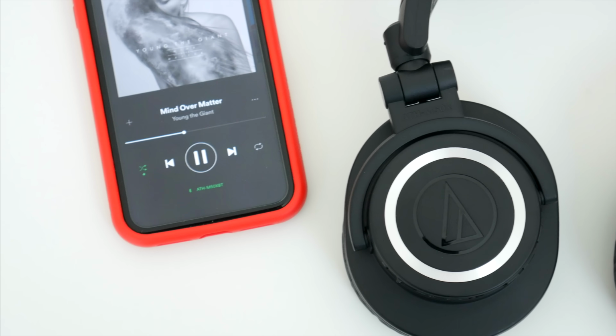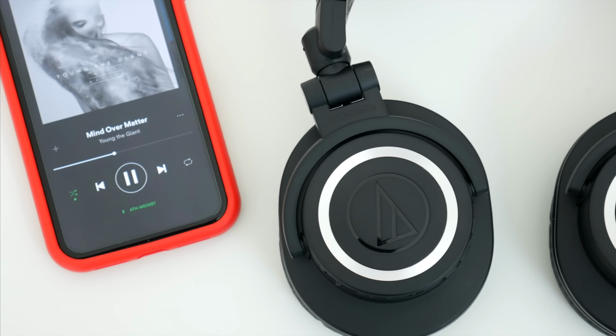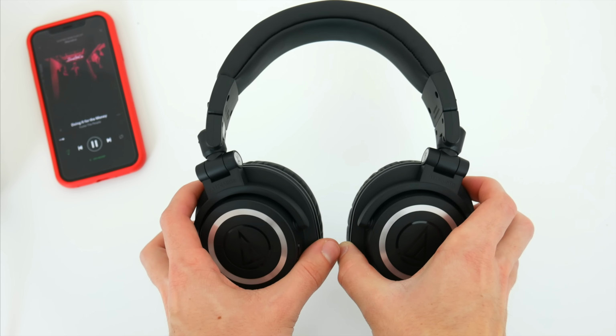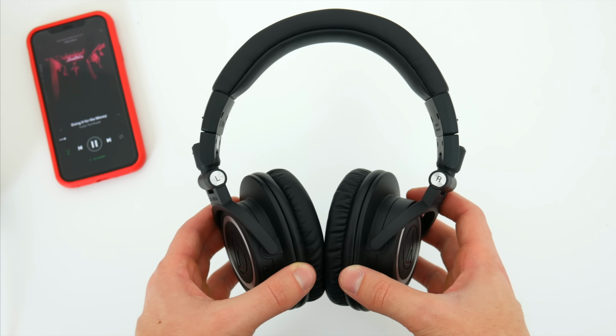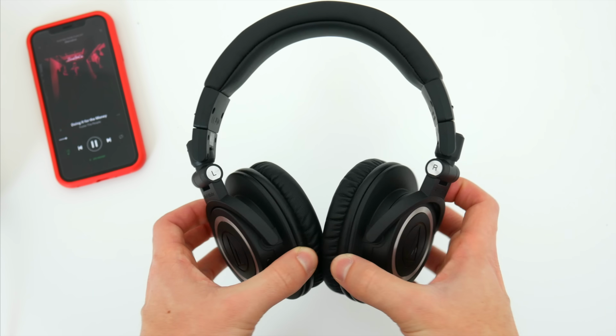I want to divide this up a bit because there's a couple different points that are really important with the wireless M50s, and I want to make sure I hit everything. As just your standard Bluetooth headphones, these sound fantastic. In my opinion, they're definitely on the higher end of sound quality for wireless headphones overall, and they deliver that sort of signature Audio-Technica sound that I've come to enjoy over the last couple of years. But I do realize it isn't necessarily for everyone.